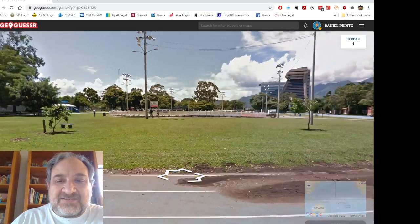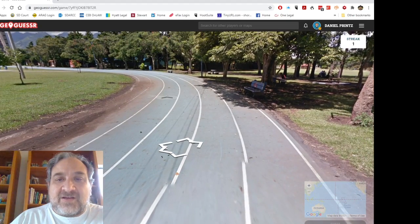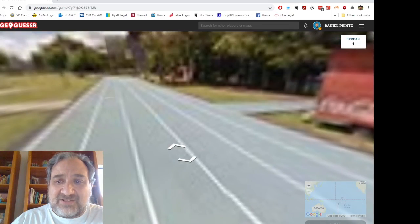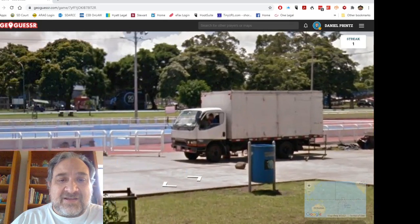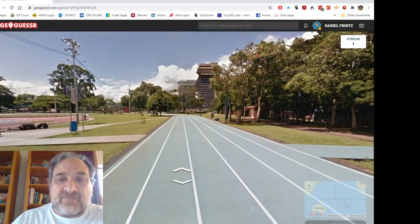That was a track. I would follow the track, but I'm pretty sure it's just going to take us around in a big long oval. And what is there, a swimming pool in the middle there? This is not going to be helpful.